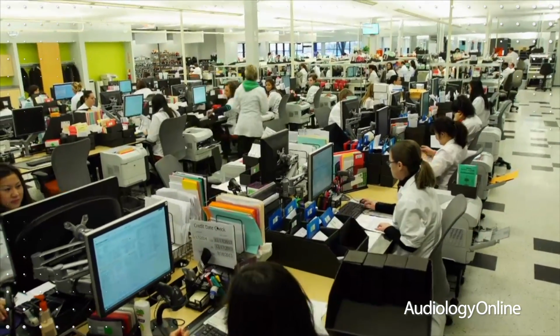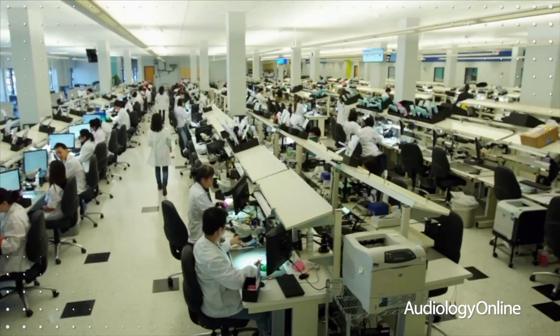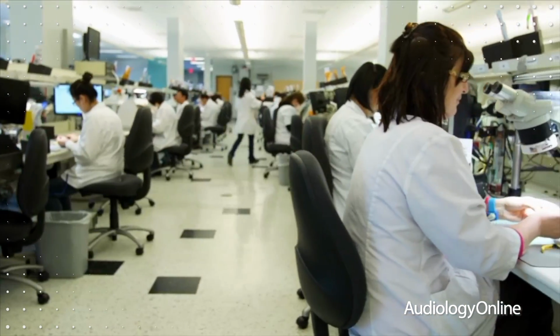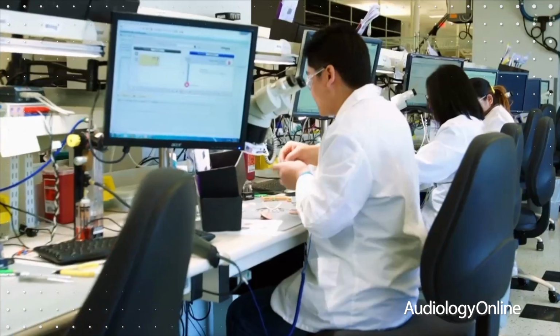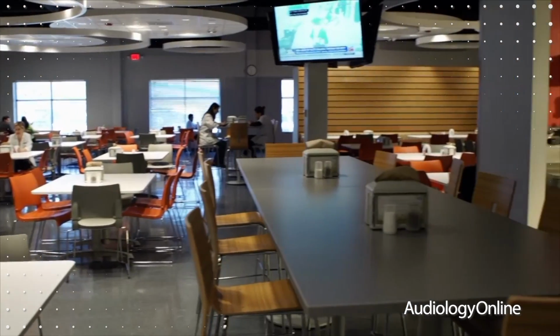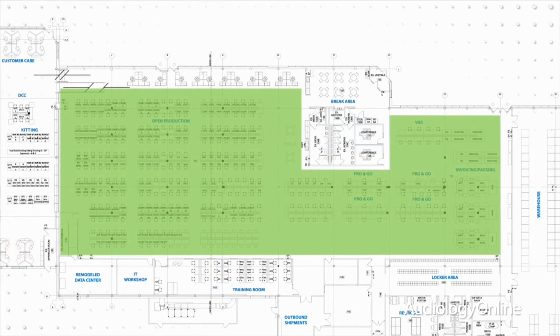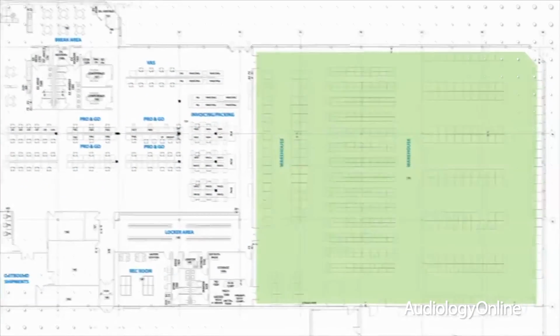We have just finished the Aurora Operations and Distribution Center, or as we call it, AODC. It's a brand new, beautiful, state-of-the-art factory with lean manufacturing assembly lines, lots of open space, crisp and clean, and a huge amount of amenities for our employees. This is an 80,000 square feet facility. About 45,000 square feet is dedicated to assembly lines, 20,000 to a state-of-the-art warehouse area.